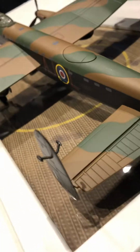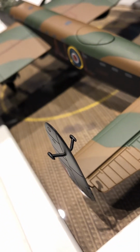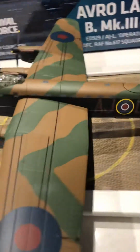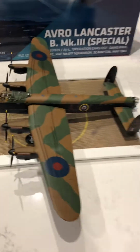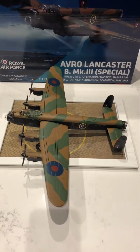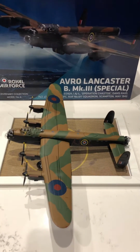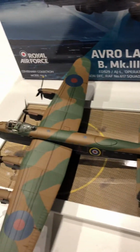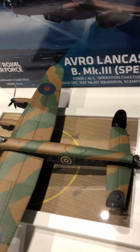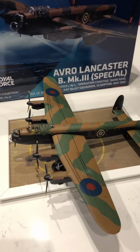Both of the, I forget the name of those little things there, they're certainly called something balances, but they're both intact, which is notorious for the Lancasters to come off. And I did speak to Al Buchanan, who is a Corgi dealer up in Cambridgeshire, and he said he had to send quite a few of these back because there was a lot of damage to the tail planes, but this one's in perfect nick, he says, as he wobbles it and hopes that nothing comes off. It's in absolutely perfect nick, really, really nice looking aircraft.